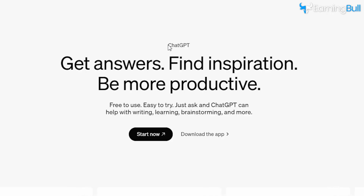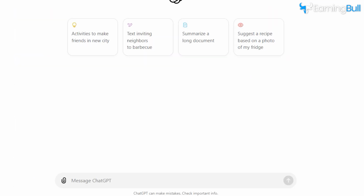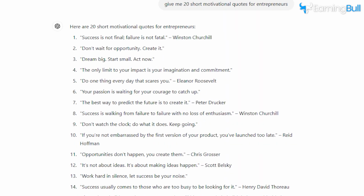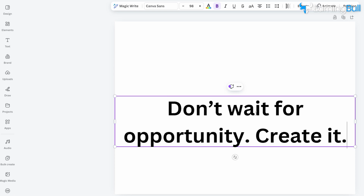This is where you can use ChatGPT or any other AI to generate unique quotes. Just ask for short, motivational quotes for entrepreneurs, and you'll get a list of quotes you can use for your design. Next, copy one of those quotes and head back to Canva. Select the Text option and click Add a Heading. Paste the quote and then start customizing it.